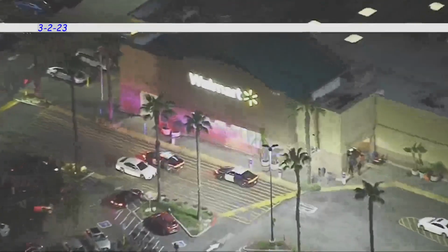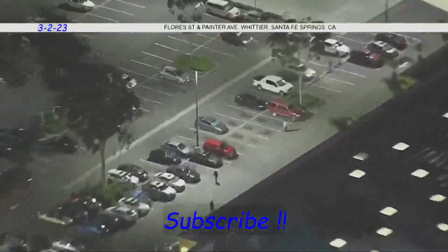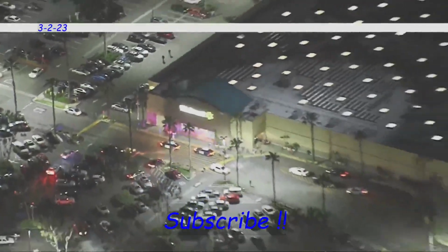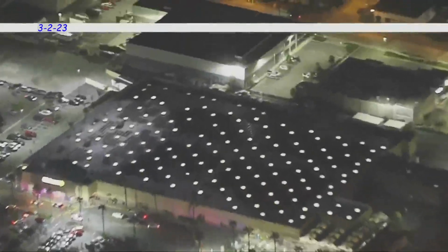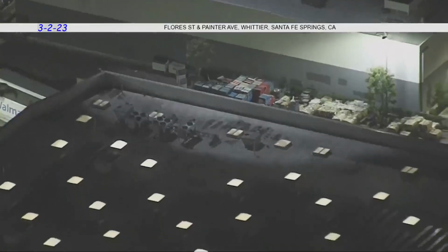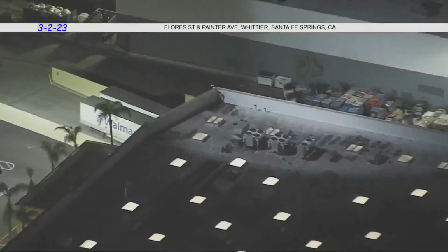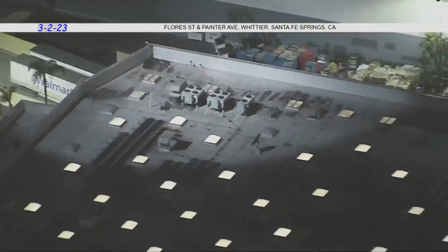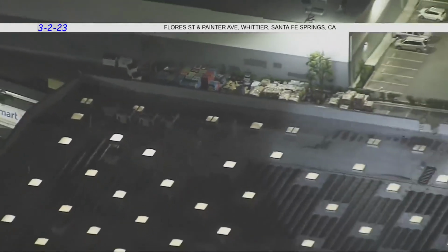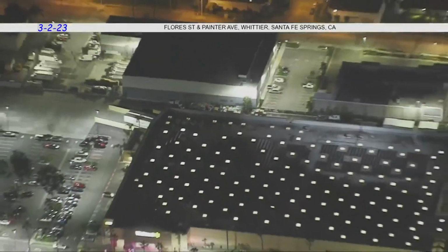Where? In the parking lot. All the way around back? Oh, I see. Can we jump around back real quick and take a look? My pilot telling me they may be looking for somebody around the back of the Walmart. We're gonna have to take a look here. Jim, do you think there was just one person in the vehicle, or do you think two?